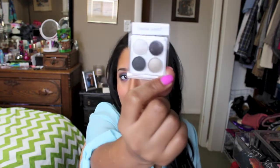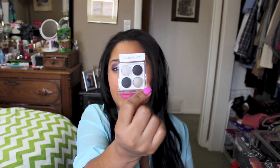And this thing, oh, cool. Four little mini eyeshadows from Coastal Scents: Candlelight, Gunmetal, Incognito, and Aspen. I will definitely use this. Maybe I will do my next tutorial with these. I can definitely do a smoky eye with these colors. It's kind of a blackish purple, and then white, silver, and a very dark gray, almost black.